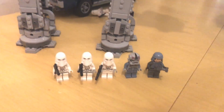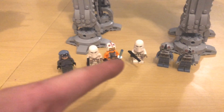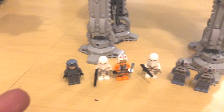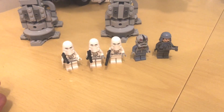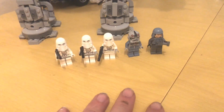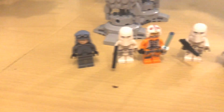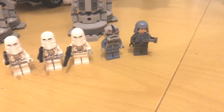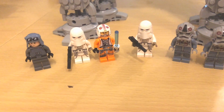So one side is very much an Imperial AT-AT and the other side comes with Luke Skywalker. So you can make up your mind which one you prefer the most. I personally prefer an all Imperial side because it's an Imperial Walker. But, so these are the minifigures from the 2014 version, and these are the minifigures from the 2020 version. Now this could be a landslide, but it obviously comes down to your point of view.